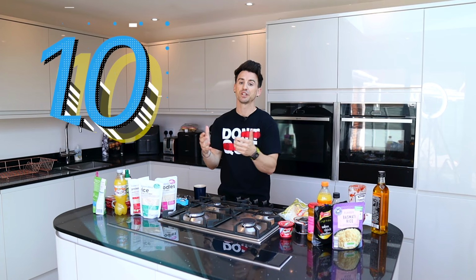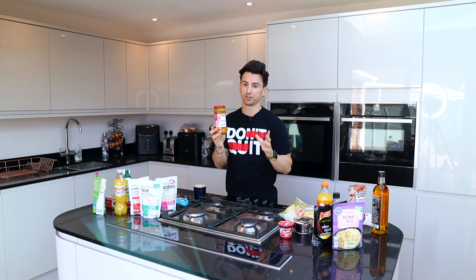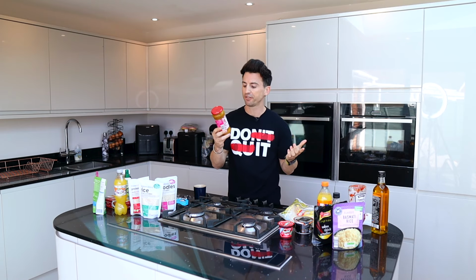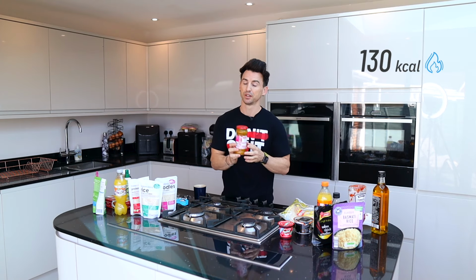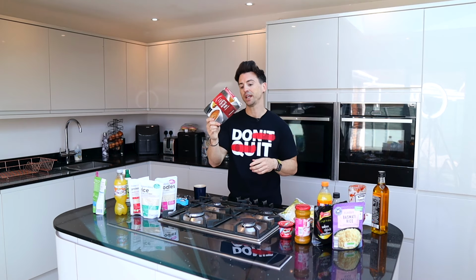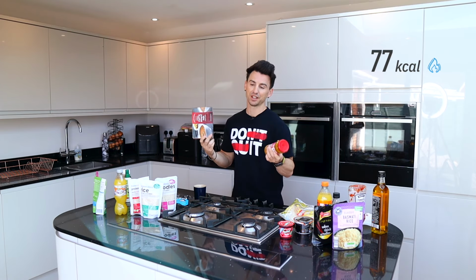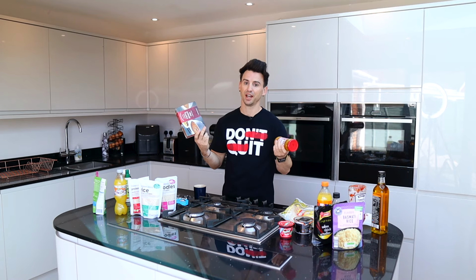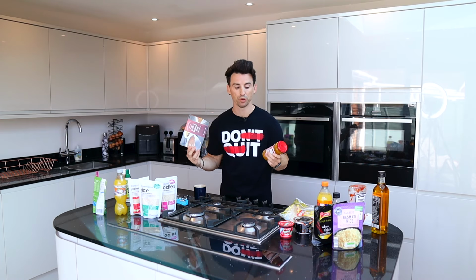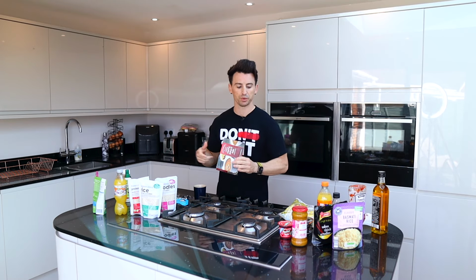Okay, and I'm going to give you another example with sauces, because this is where a lot of calories seem to creep in as well. If we're doing a curry or something like that, I've just picked this up off the shelf randomly. I haven't really looked at it, but for half a jar, we're looking at 130 calories. So 130 calories in this jar of curry sauce. But if we look at this one, we're coming in around about 77 calories. So again, 77 calories versus 130 calories, we're halving our calories again, and we're not going to be sacrificing the taste here, which is most important, because if you try and eat stuff that tastes like cardboard, you are not going to stick to it long term.